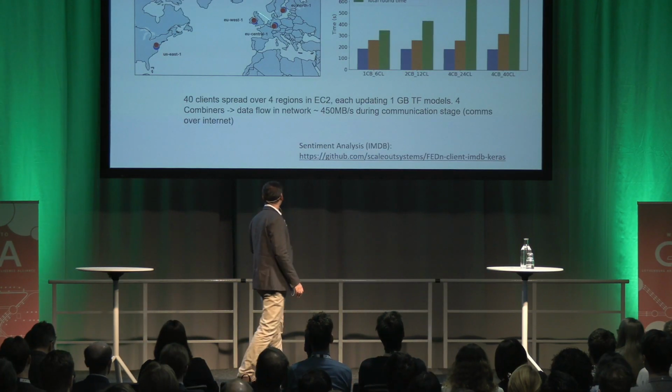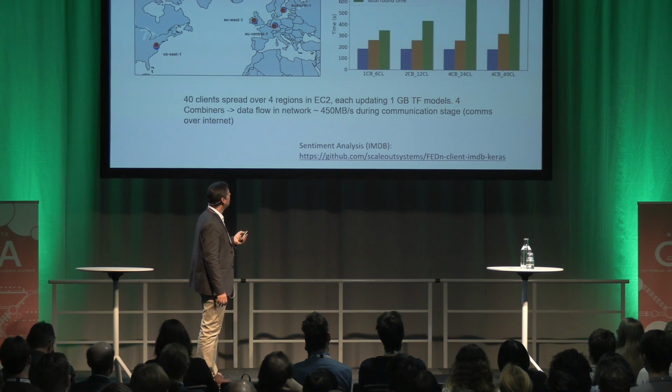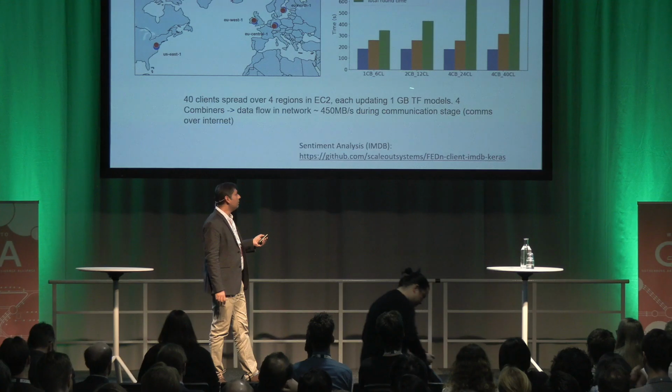What we have managed to achieve with that kind of architecture is on this side, you can see the geographically distributed nodes that we have. And on the right side, what we have achieved is how far you can go in terms of the cross-silo environment. We have used a 1 GB TensorFlow model for the training. Here you can see that with one combiner and 6 clients, it is possible to run the setup. But if you have 2 combiners, you can easily scale the whole environment to 12 clients with that kind of big model.